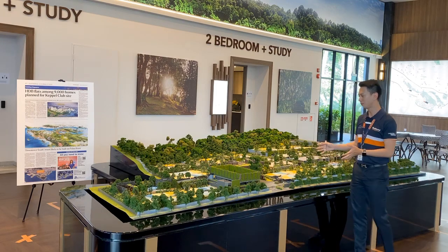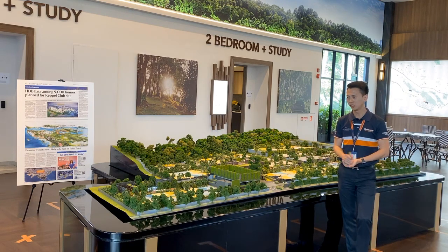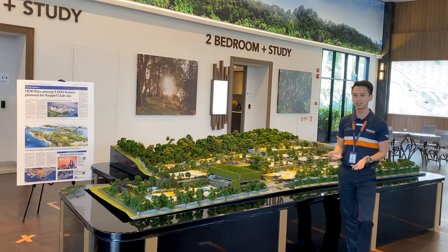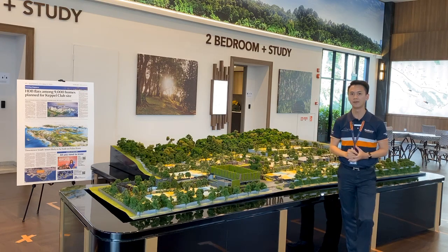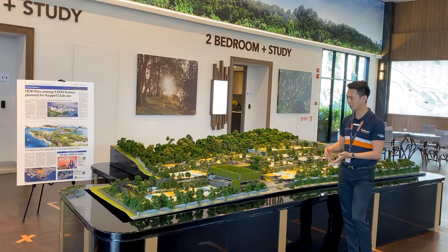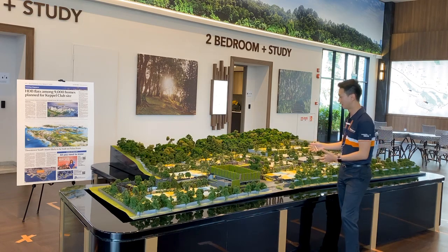Let me share more about this development. One thing good about this developer, Oxley, is that they engaged two top-notch architects. The first is ADDP, who designed this whole development. The way they built the layout is all very functional, and all the layouts have no wastage. And of course, with this, you're enjoying the space.